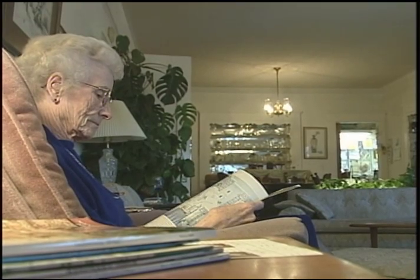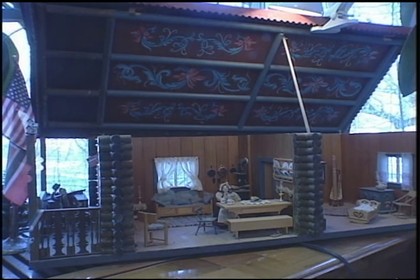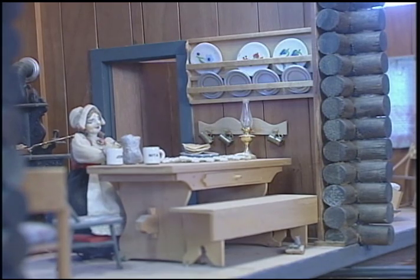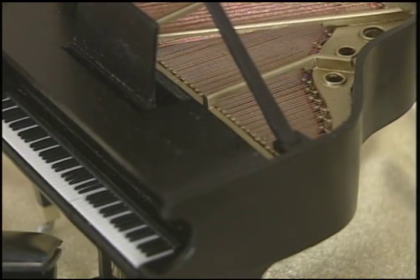His hobby began when his wife Sigrid asked him to build a dollhouse. Orvin built this contemporary house, and the next step was to furnish it. When we got ready for the furniture, they just don't have a lot of contemporary furniture. There's more now than there was then, but so I said, you can make it. Orvin furnished the house, and soon he was making timepieces and musical instruments.